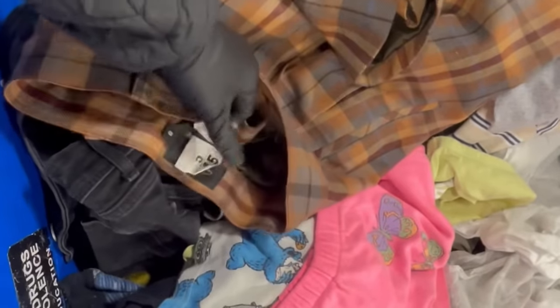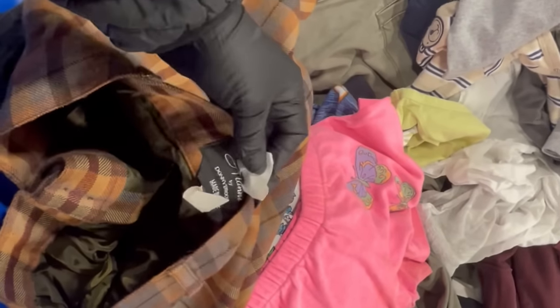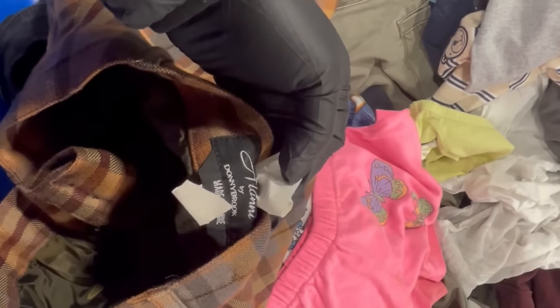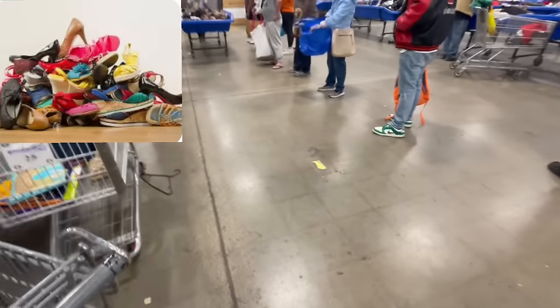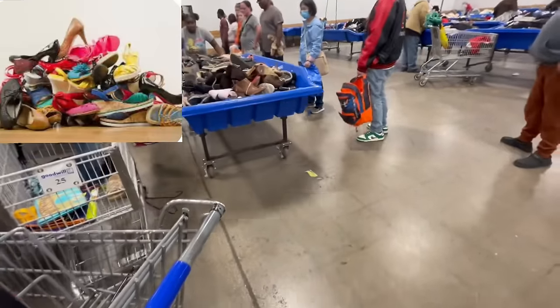What is this? Oh, it's just a pair of shorts. I thought it was a jacket. What brand is that? Alani by Bobby Brooke. I'll be right back. So we are waiting on new bins to come out. And it's a new shoe bin.